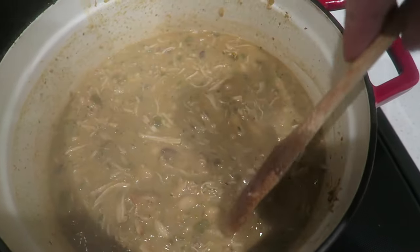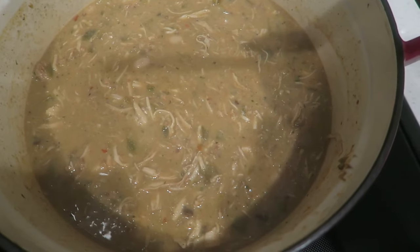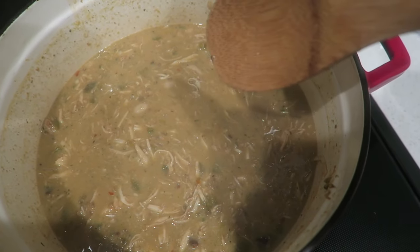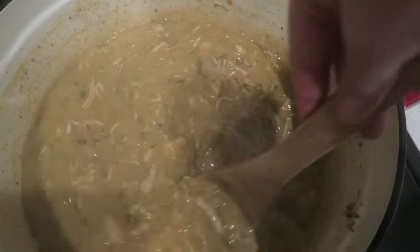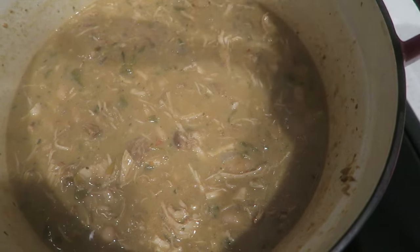The sour cream definitely helped balance out all of the spices going on, because it kind of felt like overdrive with the adobo chicken and the packet. It definitely mellowed that out, which was my goal. So yeah, definitely recommend that, or heavy whipping cream. But yeah, just going to let this cook for 2 hours.